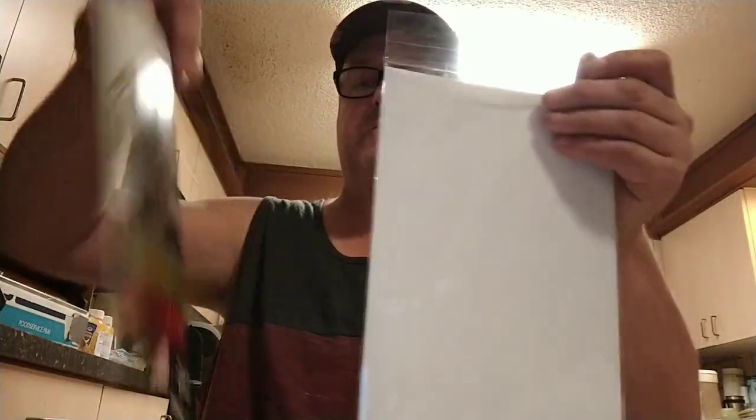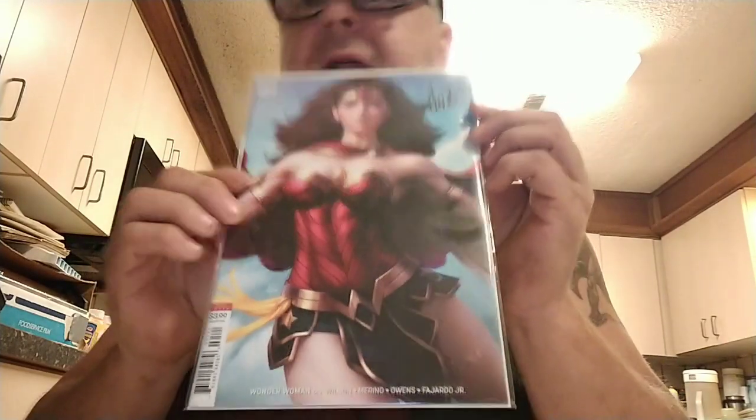When I determine the values, I'm not going to give a value for the signature, and that's why: with no certificate, there's no way to prove that they signed it, or if somebody just took a magic marker and wrote on it. But it appears to be signed. Either way, it's a nice book. I'm happy with it. But again, I wished it had a certificate with it. That would have been great. All right.